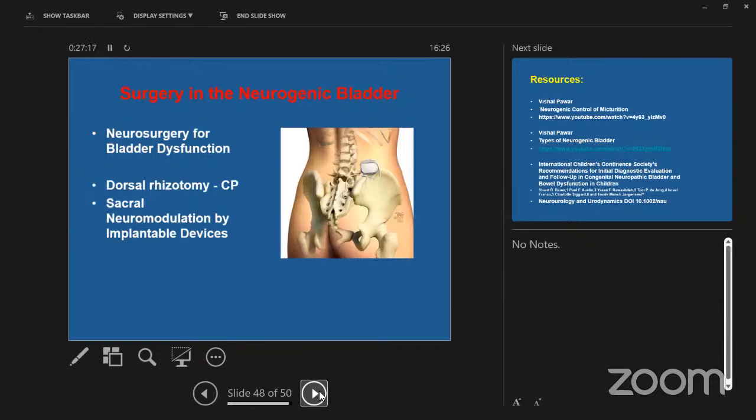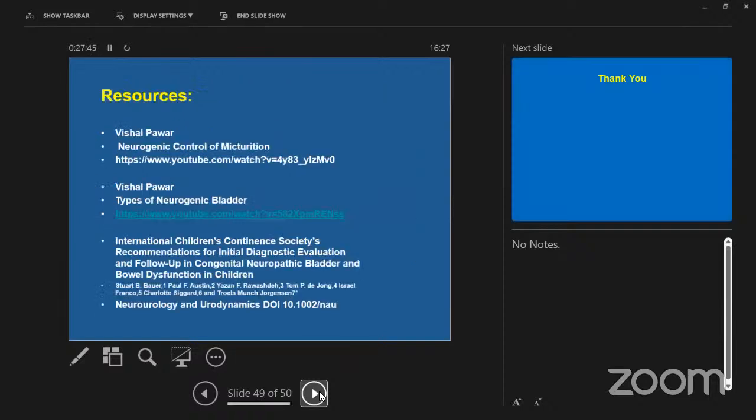Besides this, there are other forms of surgery done at the neurosurgical level, because remember that all these bladders are bad bladders because of their nerve control, and certain neuromodulation by implantable devices have been tried. Certain operations to divide certain spinal nerves have been tried, all with variable results. We as urologists and pediatric surgeons like to treat the symptoms, like to treat the bladders rather than the nerves. So this is in brief about the neurogenic bladder.